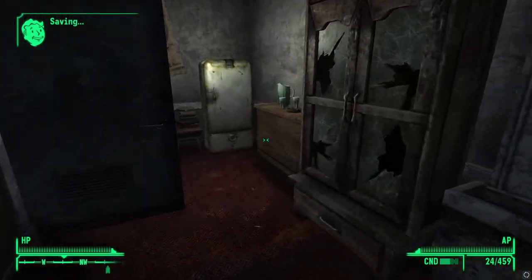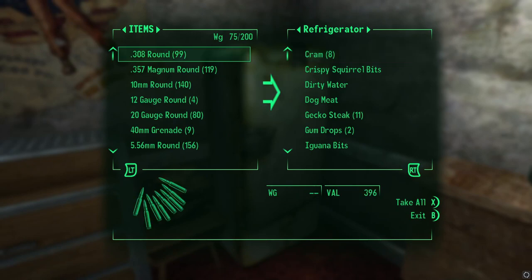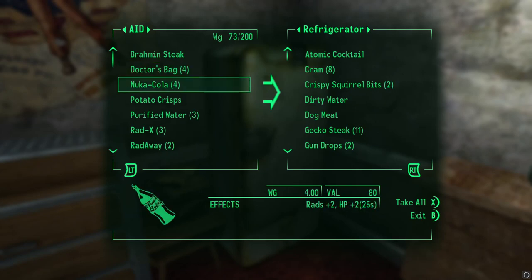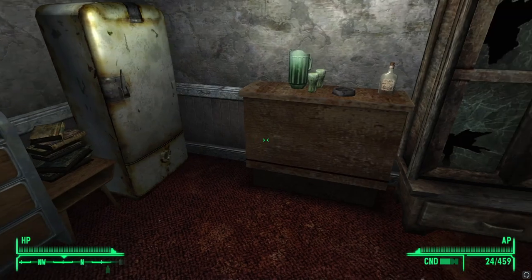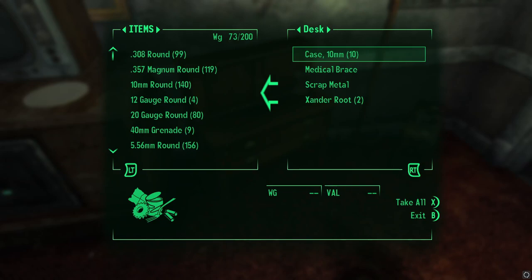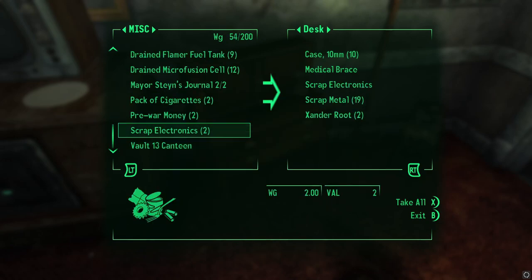Most notably, the space suit. Close that door. Spacesuit, space helmet in there. And do we have any food that we want to drop off? We'll put that in there. We only got the one weapons repair kit. I believe we were putting... Yeah, we'll put some of the scrap metal in there. Scrap electronics.